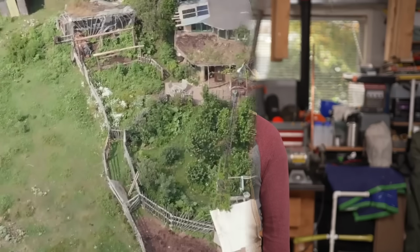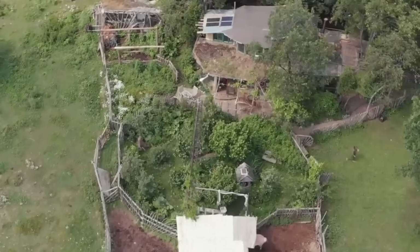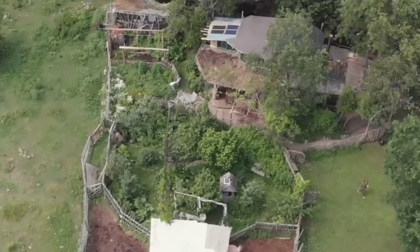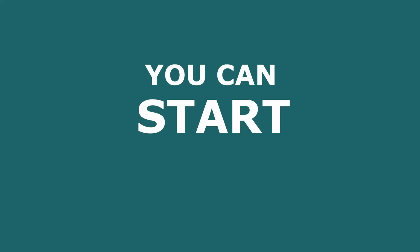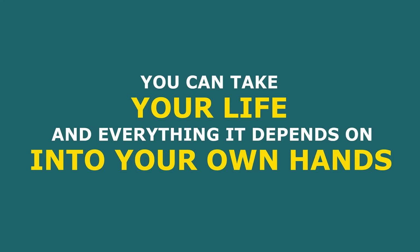You've seen what can happen even in a local disaster. Going to a FEMA camp is often a risky bet. Instead, you'll probably be better off living out a crisis from the security of your own home and on your own terms, where you are in charge and where you don't depend on anyone else. That is the definition of being self-sufficient and independent. You can start now. You can take your life and everything it depends on into your own hands.